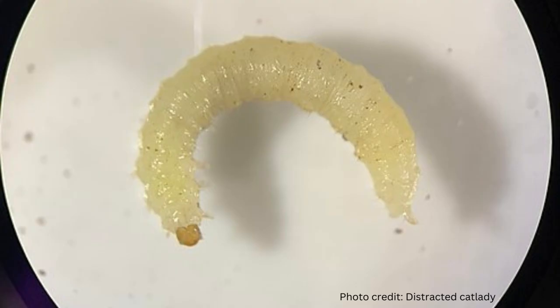This is a larva of the red-headed flea beetle. The larva can be hard to spot as they are less than a half inch long, sometimes less than a fourth of an inch.